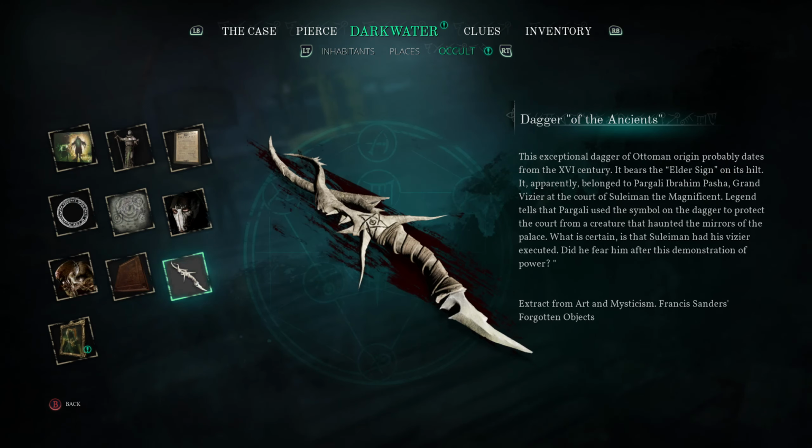Dagger of the Ancients. This exceptional dagger of Ottoman origin probably dates from the... Wait a minute. It's sticking in my head. I don't often read Roman numerals.